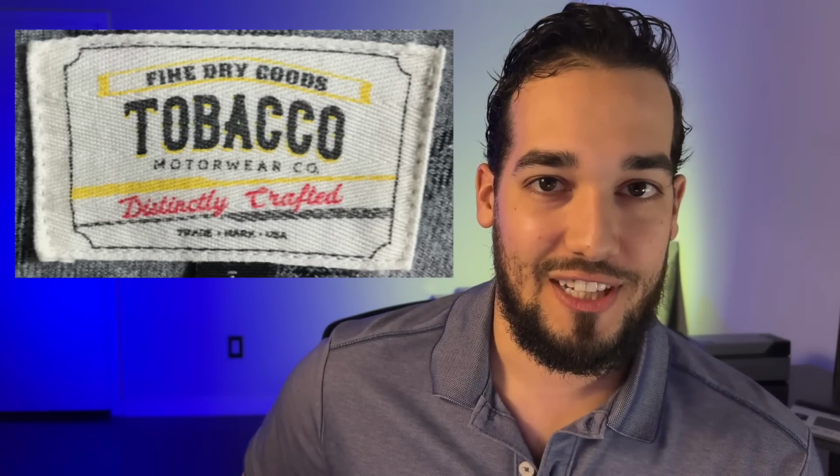This next one is Tobacco Motowear flannel. So tobacco, I instantly thought of cigarettes and chewed tobacco, and then it said Motowear. I had no idea what this tag was. I didn't know what this brand was, but I found 3 or 4 of these at the same thrift store all bunched up together, and these sold really well. This one went for $46 plus the shipping.